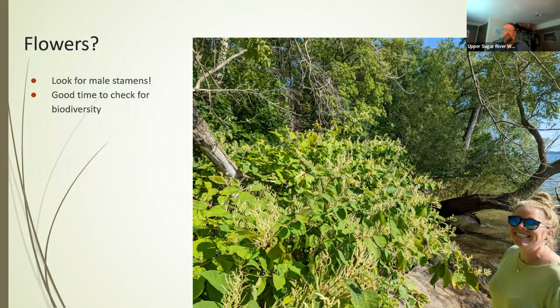We're also going to be checking out our flowers, like I mentioned earlier. So you can see we're just in time for the flowering season. Down here, they haven't quite busted open yet. We're about a week out from doing collection. So just in time for all this stuff. Again, look for those male stamens. And I'll send along a picture of a male stamen in the documents too, just so we can do a flower ID. So now while we're doing this, we want to do our biodiversity check.